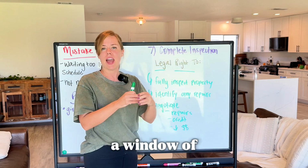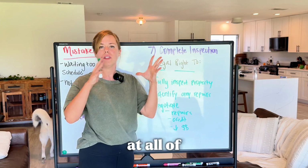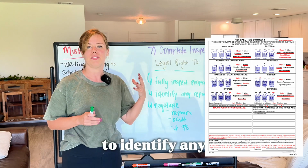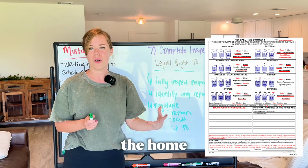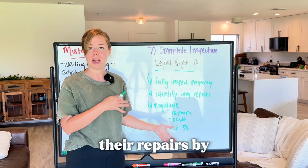This gives you a window of time where you get all the inspections done on the house. And this will give you some time to look at all of the big ticket items to make sure that everything is good with the home. It also gives you time to identify any repairs. If you need to negotiate, this is the time where you can negotiate either price off the home, seller credits to cover the repairs, and also for the seller to do their repairs by themselves.